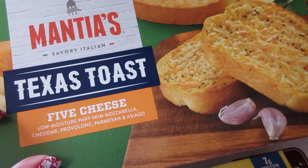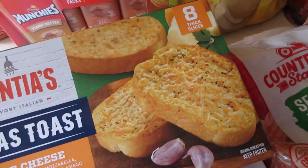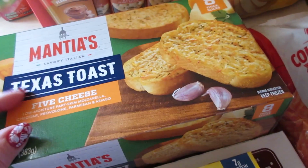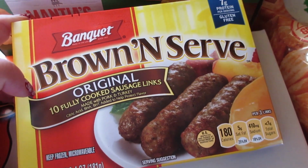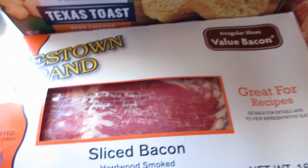So the Mantia's Texas Toast 5 cheese toast. This is pretty good. You get 8 thick slices, and this goes great with the pizza casserole. The Banquet Brown and Serve Original sausage links. These are easy to fix on the stove, and they go great with pancakes on Sunday.